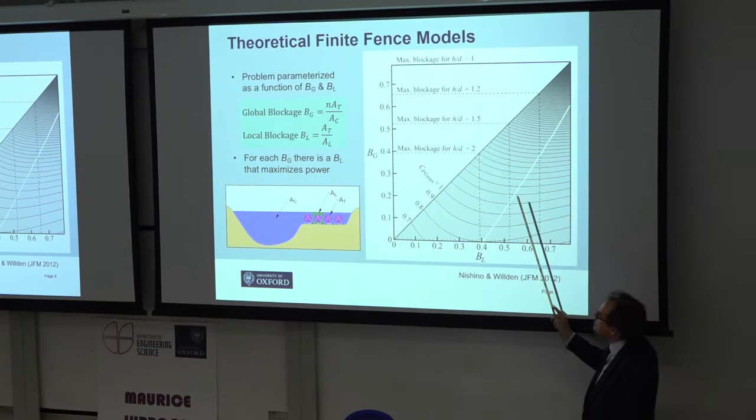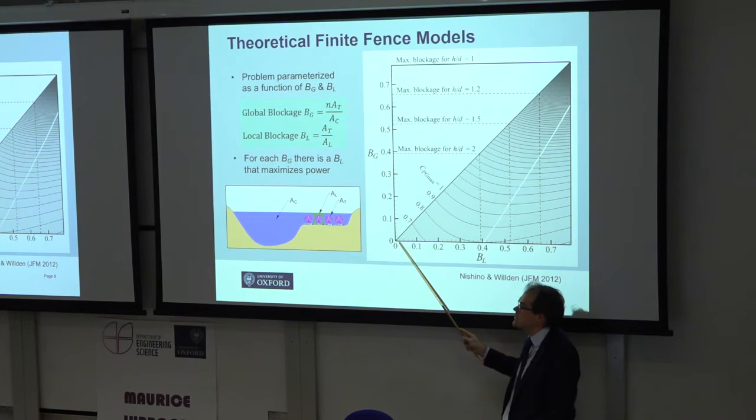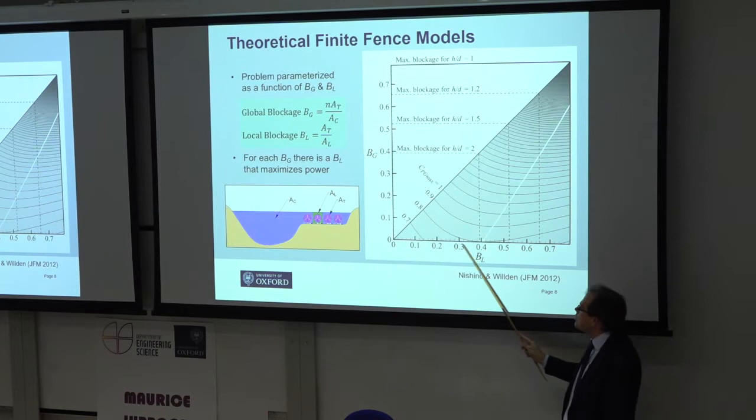Okay? So those who are familiar with wind energy will recognize, these contours here are the power coefficient. Those familiar with wind energy will recognize this point down here. This is Betz limit. This is 59.3% energy extraction. And any global blockage somewhere in here and then some local blockage will give you more power. So that's what we're trying to do. Really, it's the local blockage that's important, not the global blockage, because you just can't achieve global blockage.